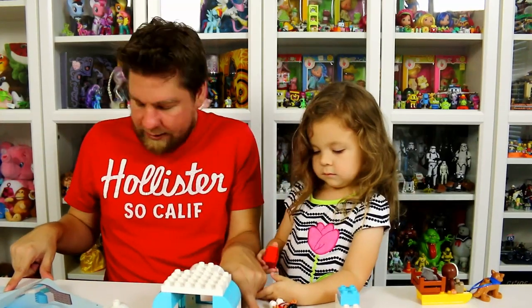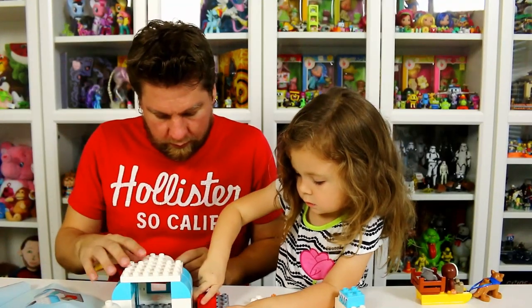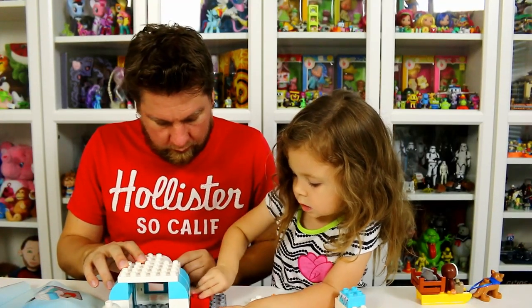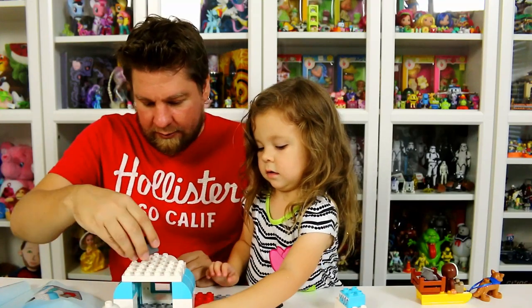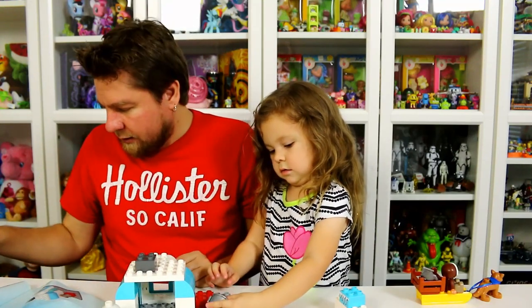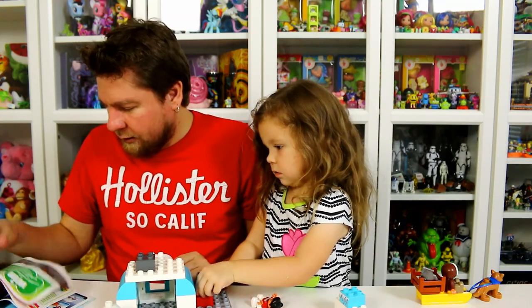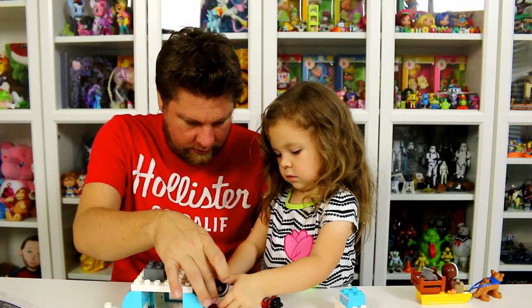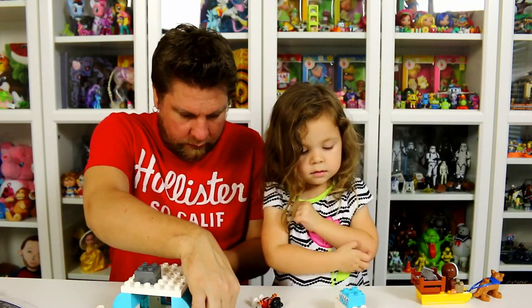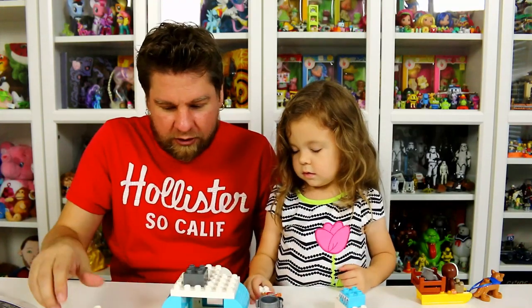It goes right here on the side. Yep, and then the pot goes on top of that. The pot right there. And it looks like we're done. Just like that. Oh, we need to move this red block out. There we go. Now you got a pot to cook the fish in.